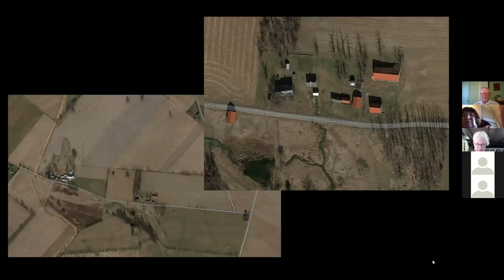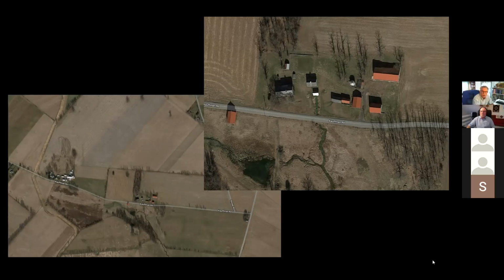Some of you are familiar with the Oley Valley. Some of you might have been on tours that I conducted through Oley. It's a wonderful place. The valley itself is based on the Schuylkill River, east of the city of Reading, and extends north about 7 miles north of the Schuylkill River. So it's quite a large area. It's really a significant cultural region.